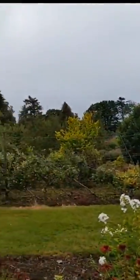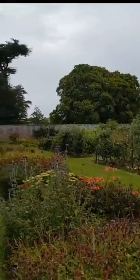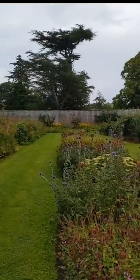And just a pan. This is that border in its entirety. Okay, back to my ugly mug.